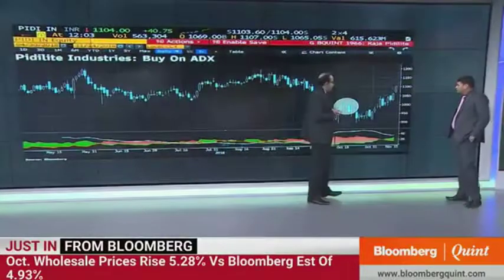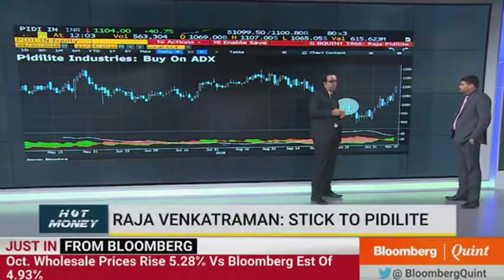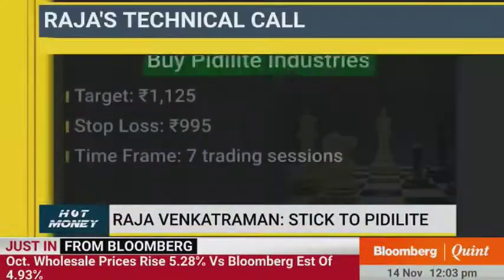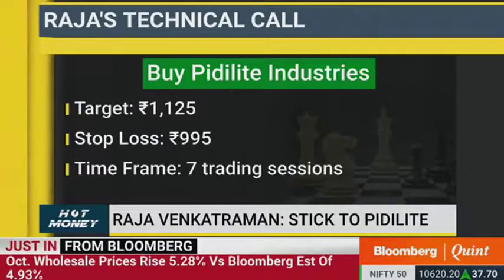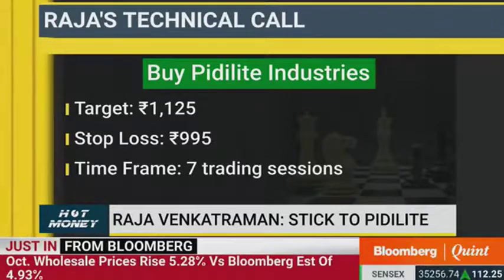Yes, it has risen, so one should actually be looking at even pullbacks toward the region of 1025 to 1035 as a dip opportunity to go long. Okay, what's the target? What's the stop loss? The target is in the region of 1130 if you are a short-term player. Otherwise, you could look at an upside towards 1250. 1250, and what's the stop loss? The stop loss would be below 1000. 1000, okay. So there's a dip buy opportunity also.